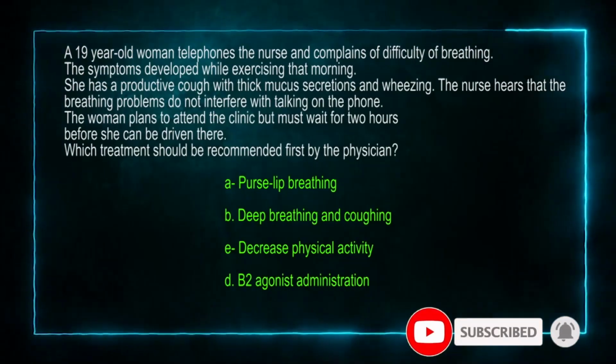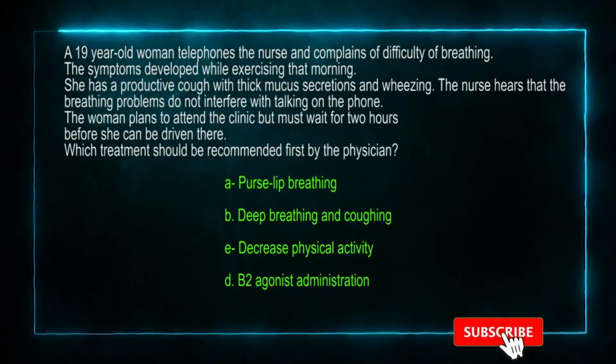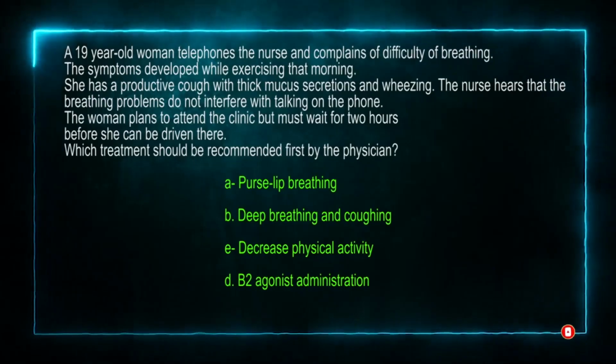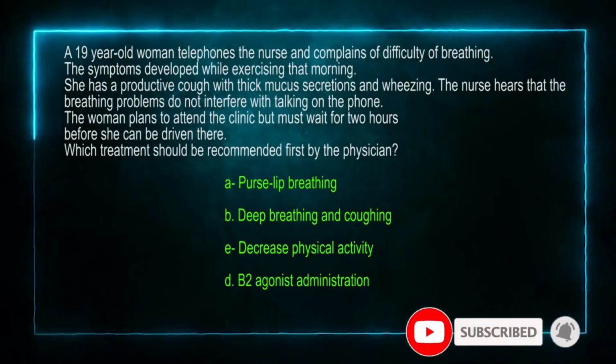A 19-year-old woman telephones the nurse and complains of difficulty breathing. The symptoms developed while exercising that morning. She has a productive cough with thick mucus secretions and wheezing. The nurse hears that the breathing problems do not interfere with talking on the phone. The woman plans to attend the clinic but must wait for 2 hours before she can be driven there. Which treatment should be recommended first by the physician?